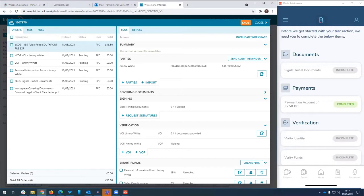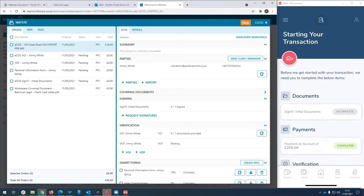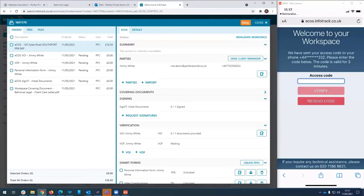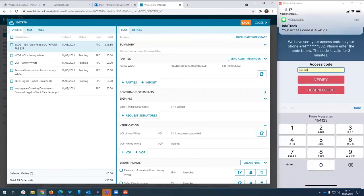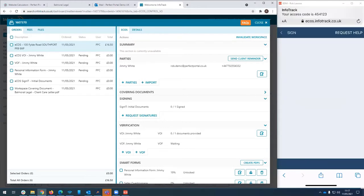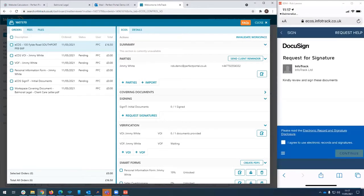So that's how easy it is. You know, we've got clients sending requests for payments out, and within a minute the payment has been received within the integrated system. So let's have a look how easy it is then for the client to complete the onboarding. Sign the client care letter at this point. So we've got a session of authentication here with InfoTrack. We can send the code over, and then we can just easily pull that code, verify that, and then it'll take us into DocuSign. So this is the whole eCOS product being delivered by the Perfect Portal branded app.